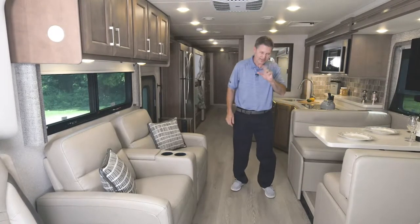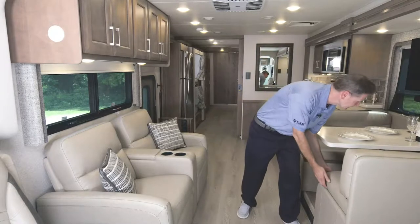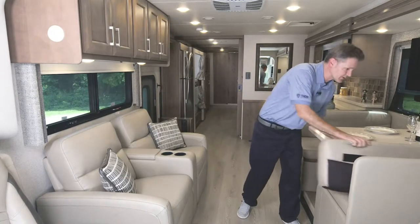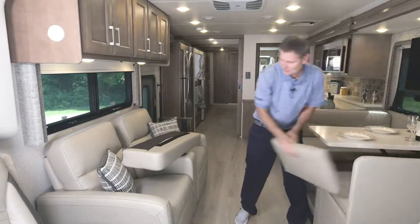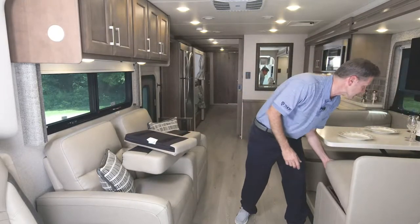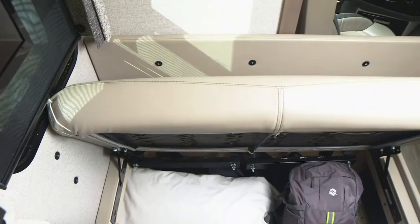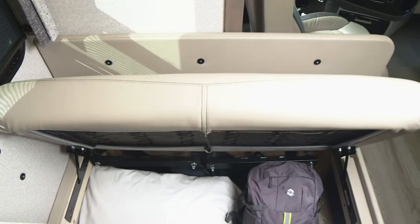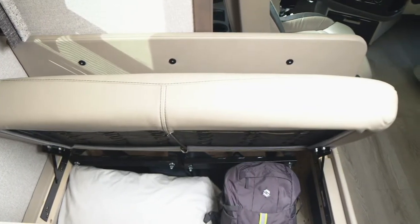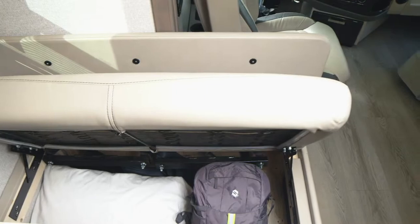Also, I love this feature too. Right underneath here, we have storage, all right? You would move your cushions out of the way, and we'll put those back, and then you move the back cushion as well. We'll put that right back, and then you lift this up, and look at all of the storage you have in here, and you have that on both sides of the dinette. So no matter what you want to stow away, you can go ahead and put it right in there.